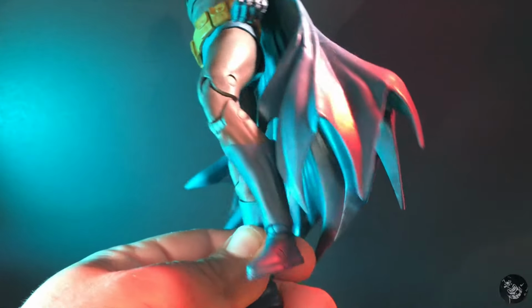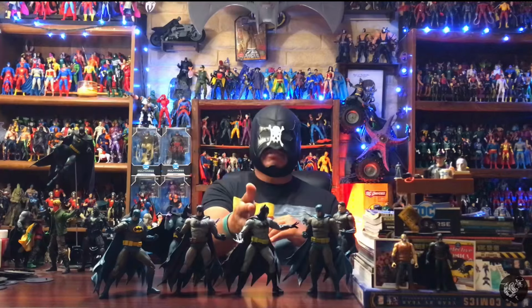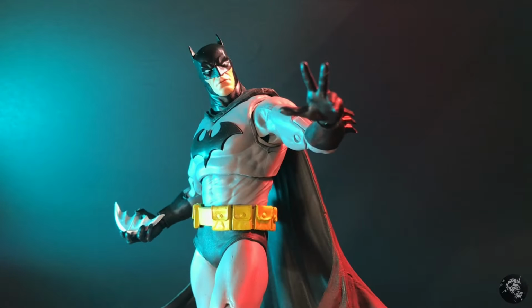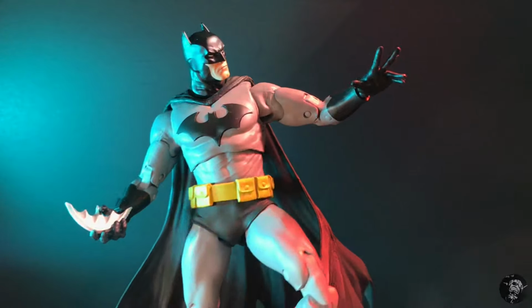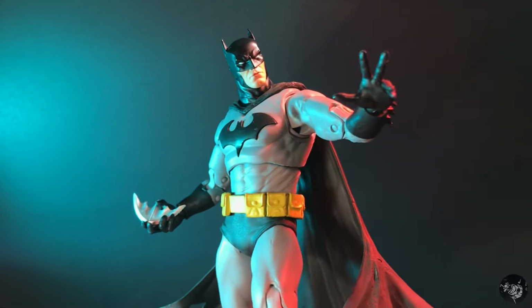Wasn't ever really a big fan of the hand choices as well, but you can see the difference the hands make in the next version, which is the black and gray version. Once you change out those hands, it just gives them so much more shelf presence and character.